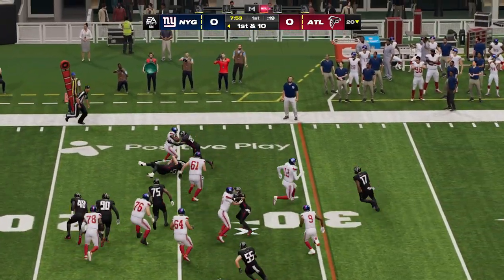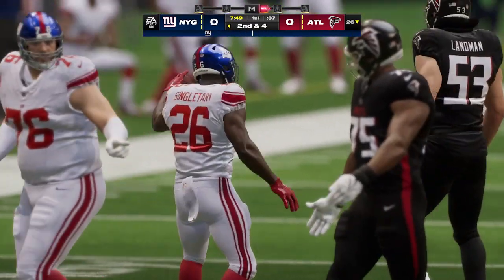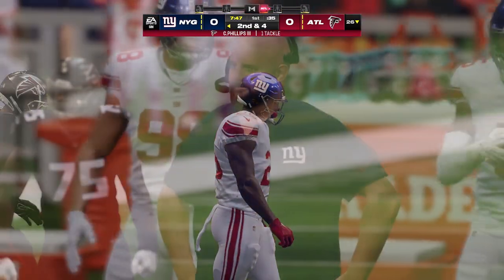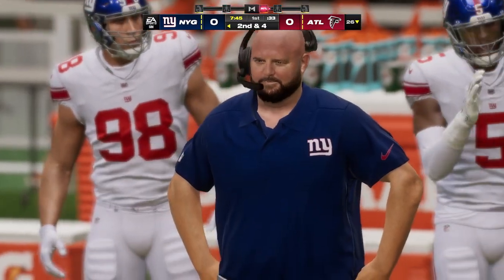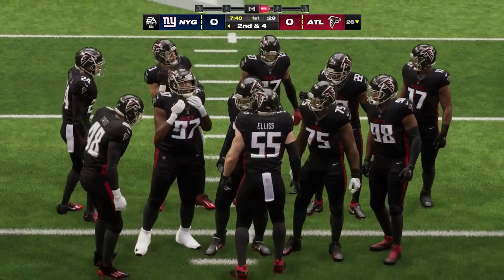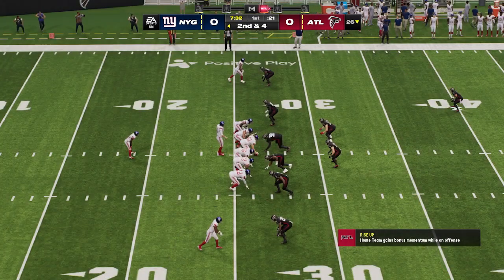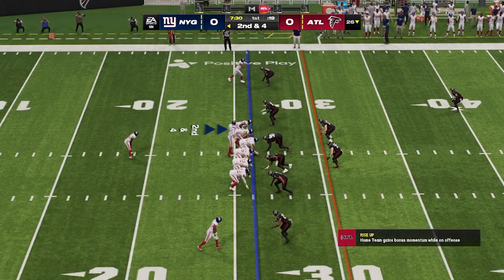Singletary to get the drive started. And he'll go down at the 26 following a gain of 6. A quick burst there, and he nicely bit off a pretty decent gain. From the 26, they'll line up on 2nd and 4.